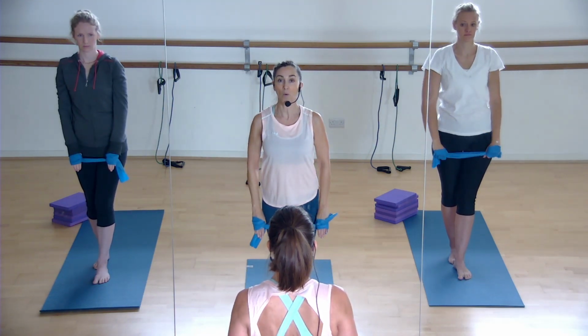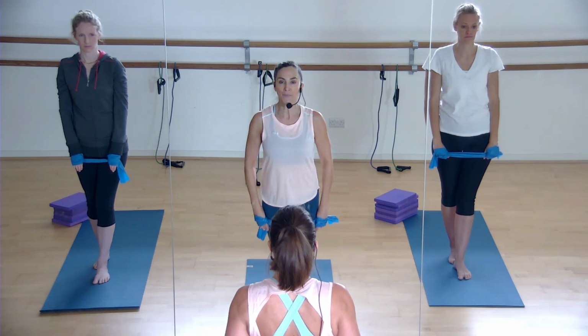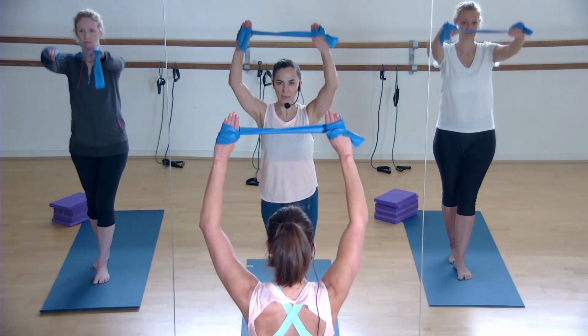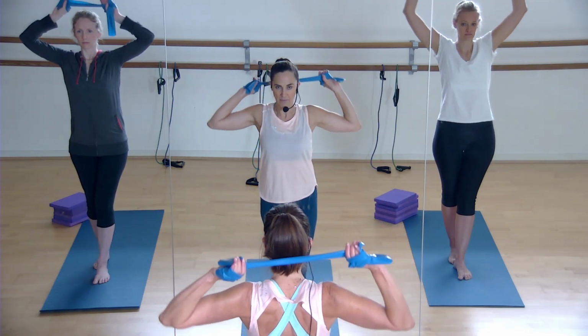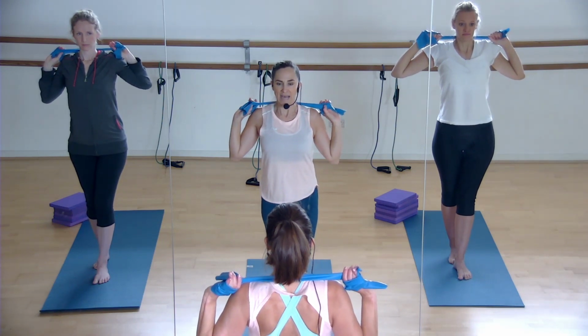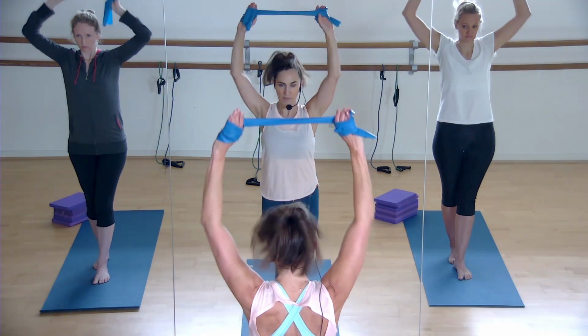Okay, now we're going to go all the way back behind the neck. So inhale, exhale. Now think of your head position as you do this. Keep your chin in. Bring the head back in that spoon. Think of that egg in the spoon. Okay, and then inhale, hold. And then exhale, lift up through your pelvic floor and into your belly and bring the arms back.